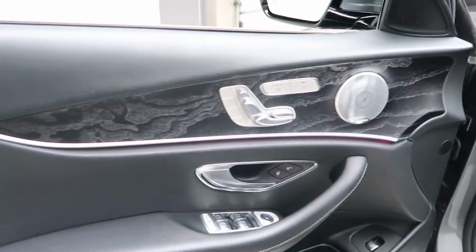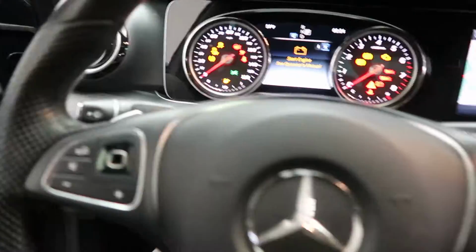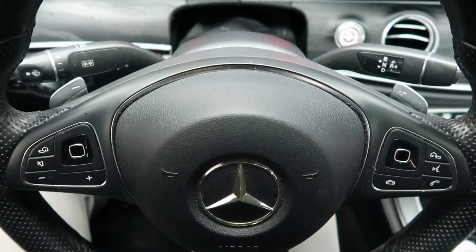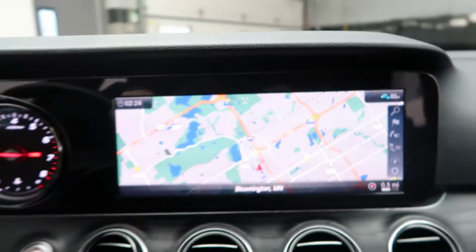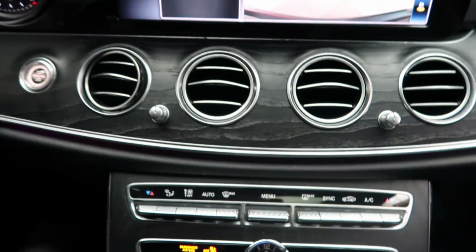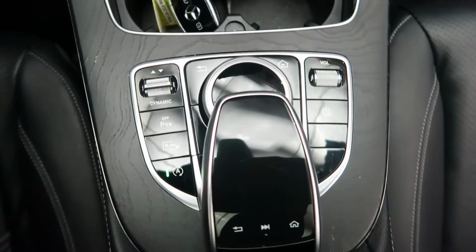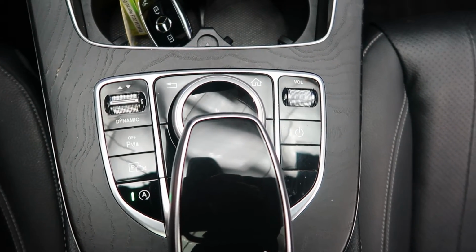Burmeister sound system, heated seats, memory seats, heated steering wheel, controls with Bluetooth capabilities, touchpad steering wheel controls, pedal shifters for extra performance, push start ignition, navigation, rear view backup camera, dual climate controls, hard keys for the media display, cup holders, touchpad and wheel for the infotainment center, dynamic select for different driving patterns.